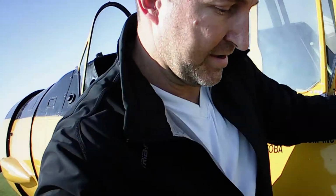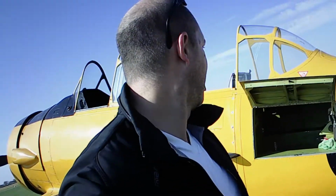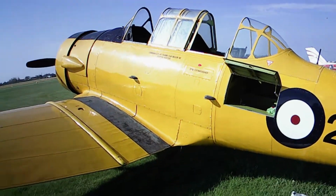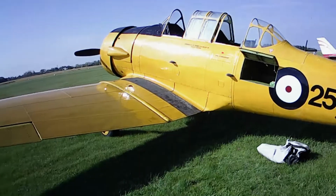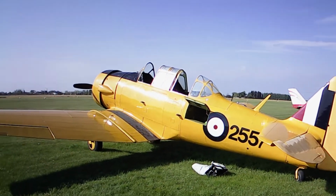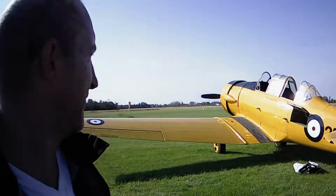Awesome. Big storage back there, huh? Oil. That's quite the beast. The beast.